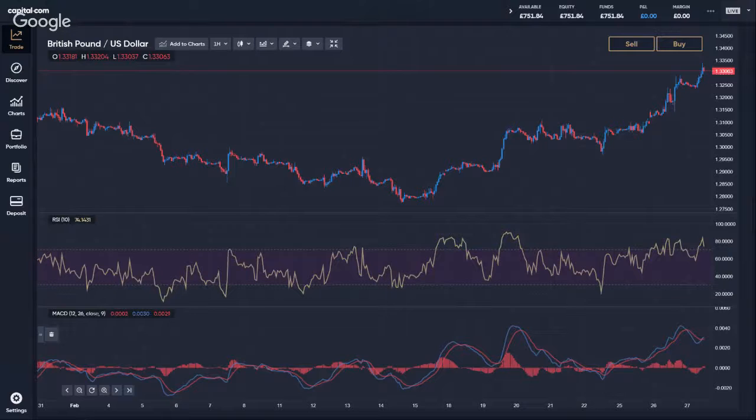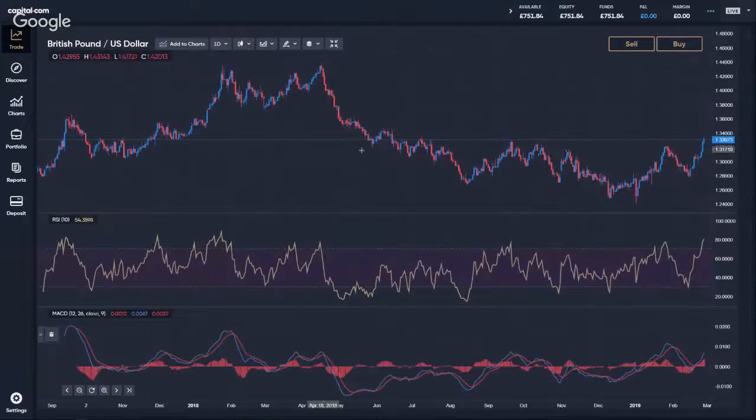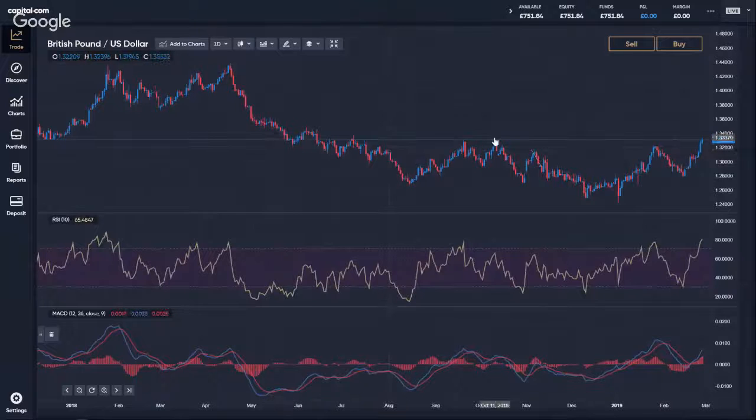That's a sizable move. If we take this out and view this on a daily basis, you can see where it puts us. It looks like we have just about nudged through the September high. The September high was 1.33. So we're now back to levels not seen since July 2018. So what's that, 7-month highs for the pound against the dollar.